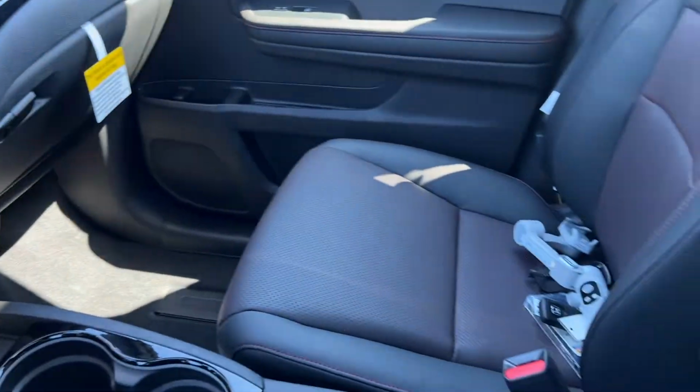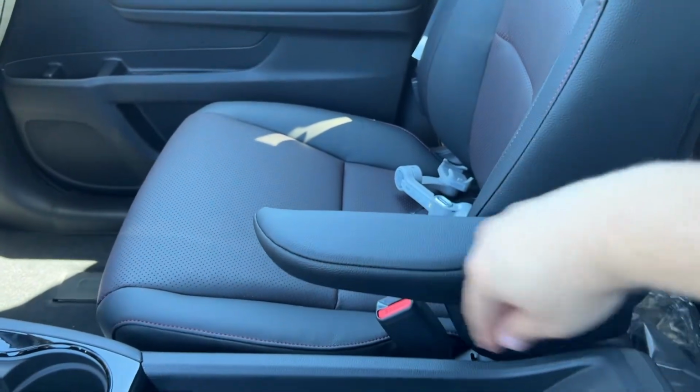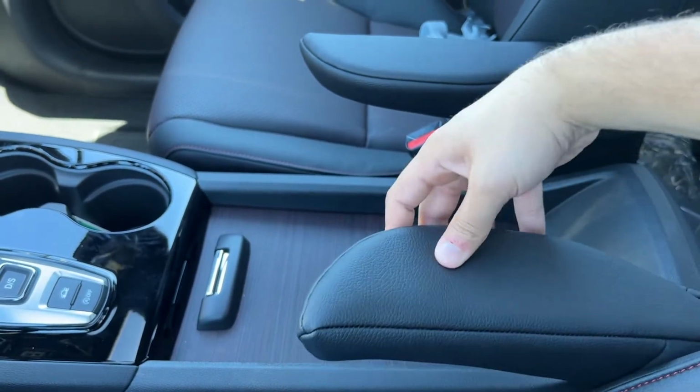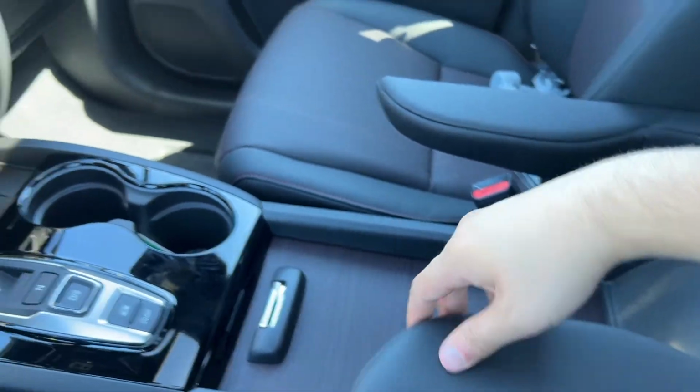And by the way, the seats do have their own individual armrest. They're very nice and soft, and you could adjust them, so they do have different levels or adjustments.